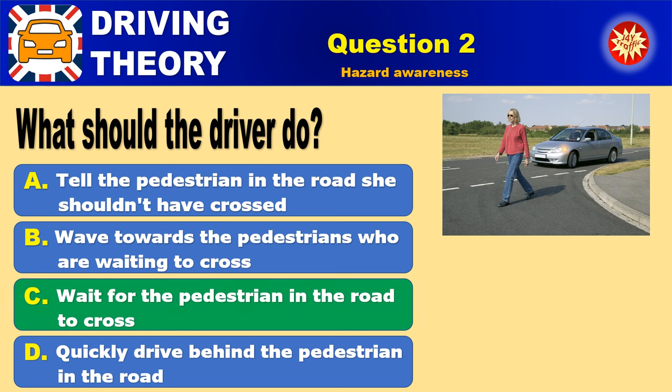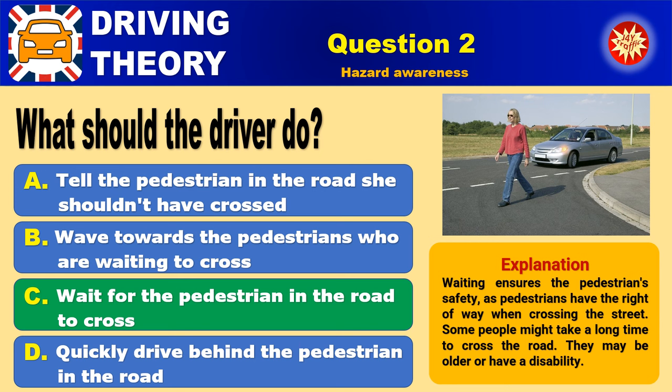The correct answer. C. Wait for the pedestrian in the road to cross. Explanation: waiting ensures the pedestrian's safety, as pedestrians have the right of way when crossing the street. Some people might take a long time to cross the road. They may be older or have a disability.